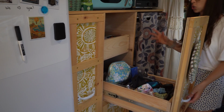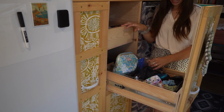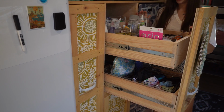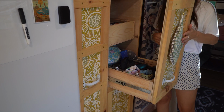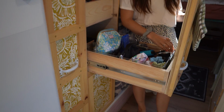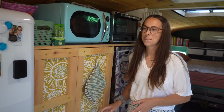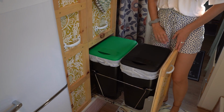This is our toiletries section. I have a couple bins down here, Luke's bin, medicine cabinet. We built these drawers as well. This is funny, show them this. We had to wedge cardboard in these to make it straight. Nothing in a Skoolie is square. The trash is down here. We have 2 bins, which is nice.